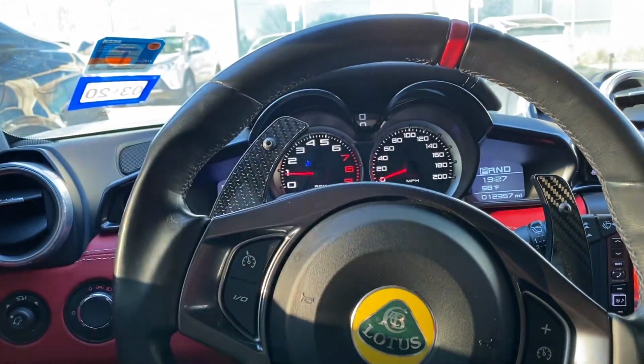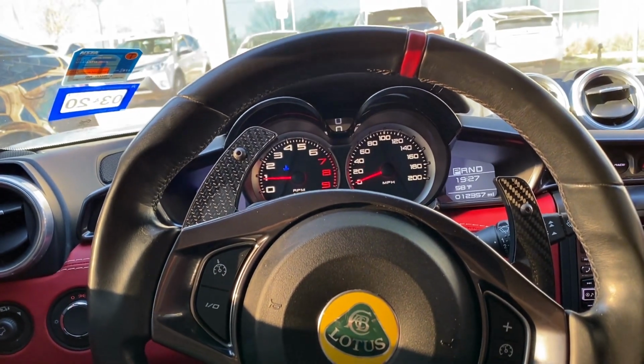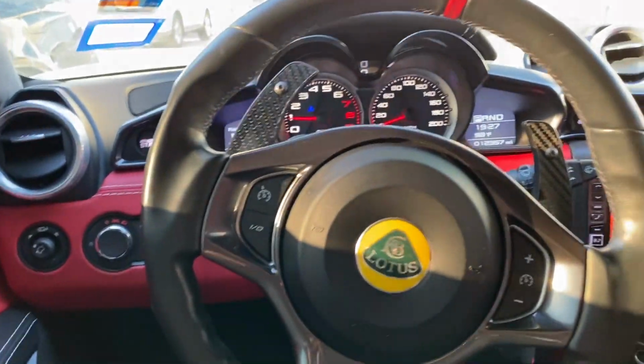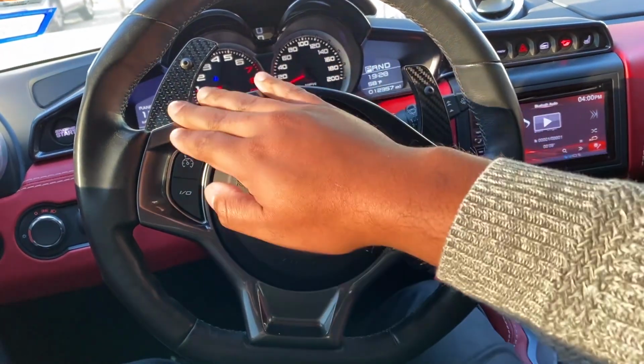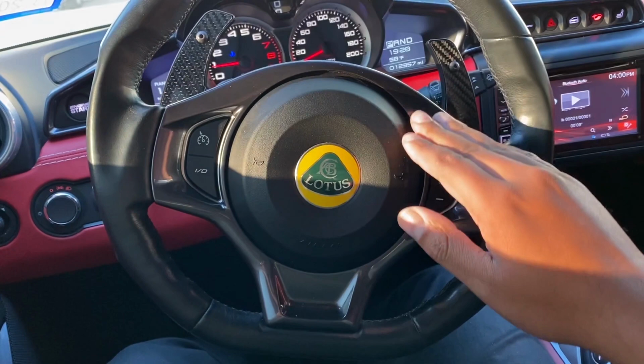I'm gonna hop in my car. So just for the heck of it, I do want to show off the steering wheel again. I am loving the paddles. I think it provides a great touch. One thing I want to do here, it's so hard to show, but one thing I'd like to do is get this in carbon. I think getting this piece in carbon will complete this carbon look here.